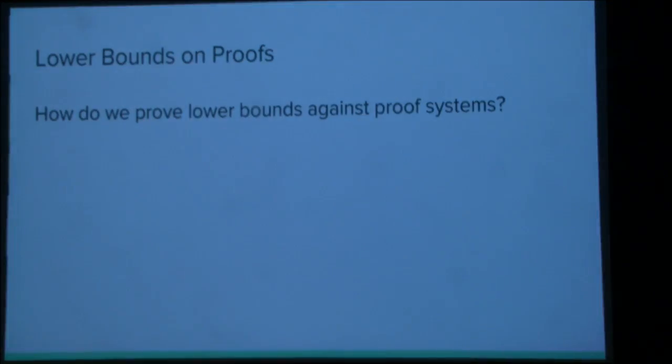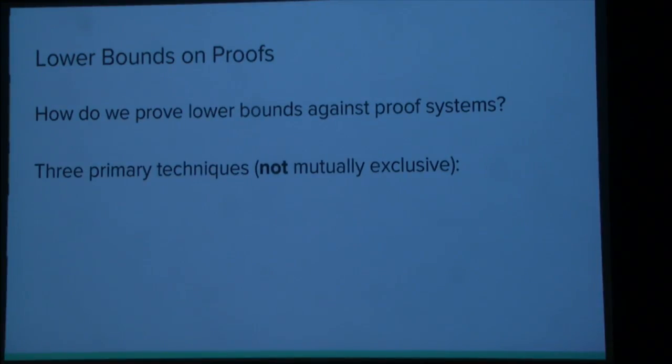So how do we actually engage these proof systems? How do we actually prove lower bounds against them? Well, this might be controversial, but I'm going to claim that broadly speaking, there are roughly three techniques. They're not mutually exclusive; they overlap in all sorts of ways.